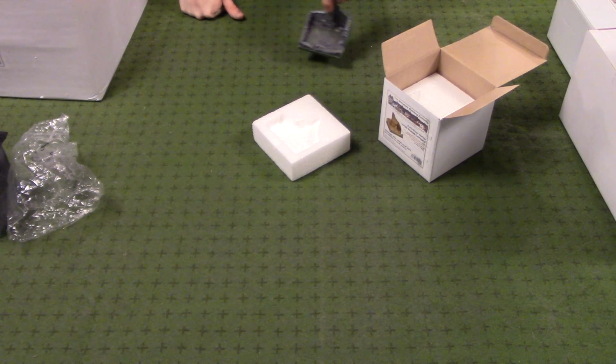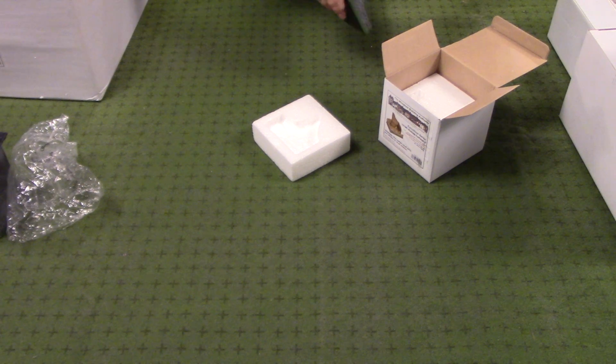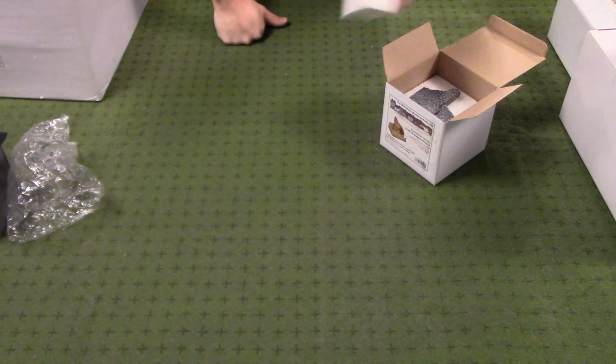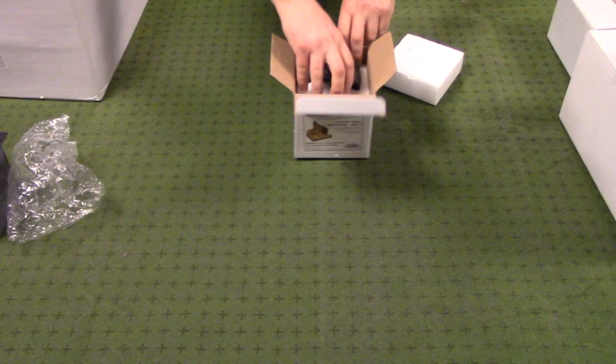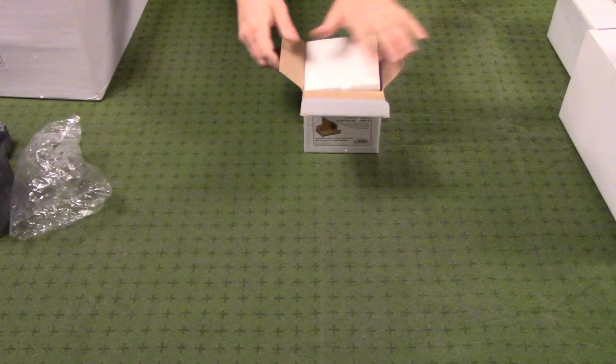I may show you a setup in just a second that I've done in my other room that's still up. I'm about to take it down. How I have incorporated Miniature Building Authority buildings with some other terrain, and yes, it does look quite nice. So that was the Ruined Cottage, number 2.